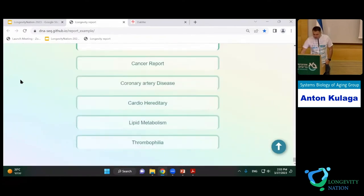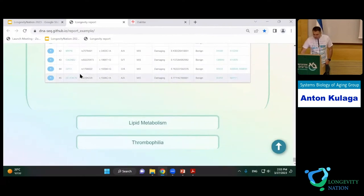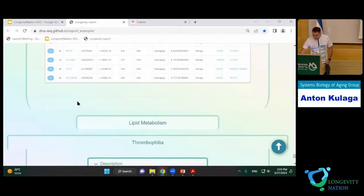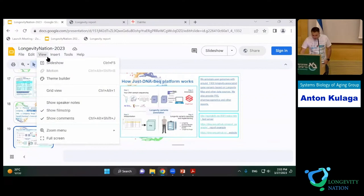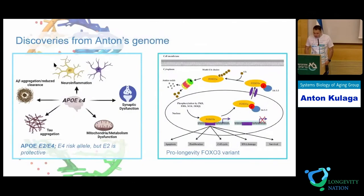Then we have major risks, like cancer, coronary artery and cardio risks, and again you have this type of tables. For some of them, let me go down, you also have polygenic risk scores, and we plan to integrate quite a lot of them in the future. Here you can see the risk scores, where the higher the score, the higher the risk. And coming back to, actually, let me go through.